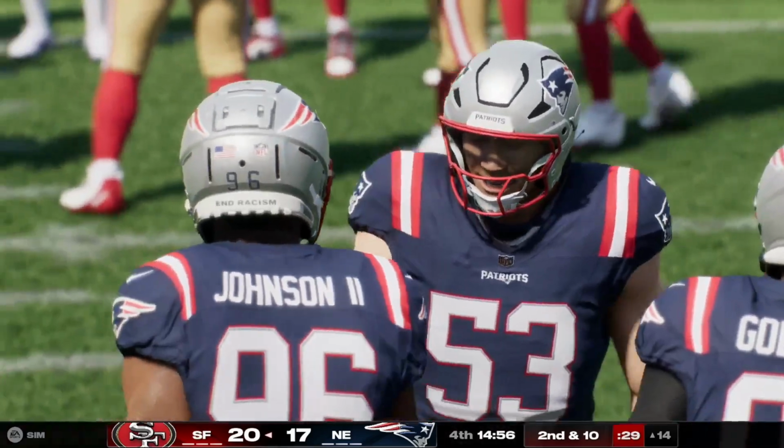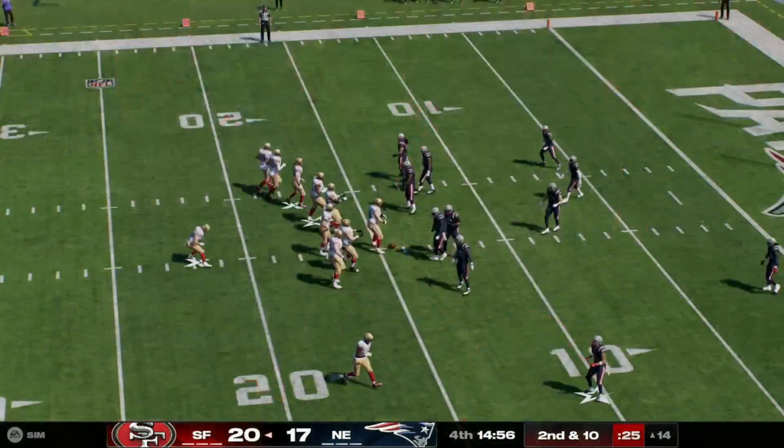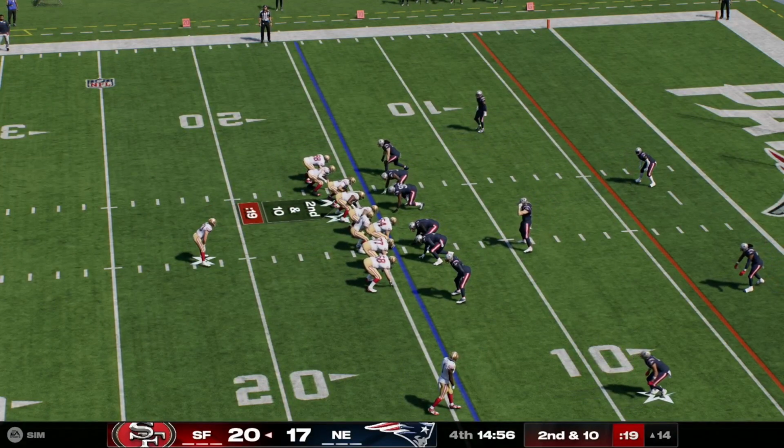They couldn't quite connect there on that short pass, Mike, and I just think it's worth reminding everyone how different the concepts are down here in the red zone than what the rest of the game plan calls for in the normal part of the field.